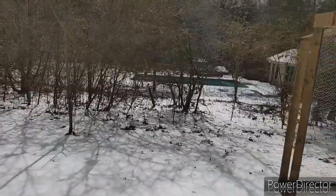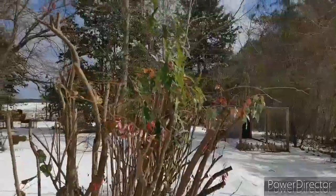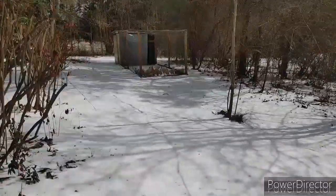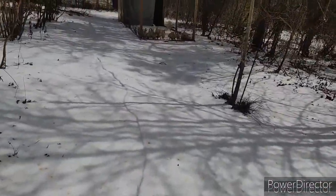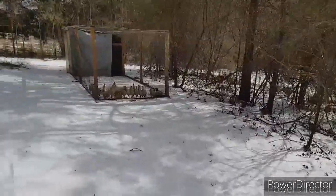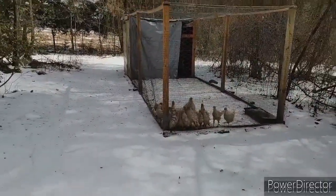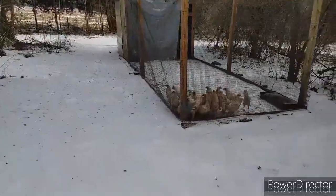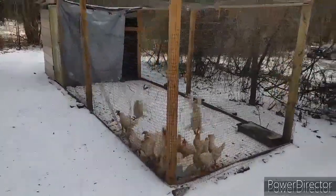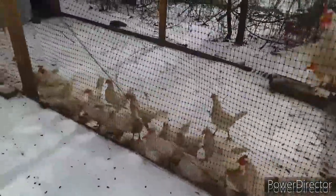If I don't slip and fall right there, it's a little bit of a hill. Look at this. Blueberries. They're still looking all right. Let's go check on our white leghorns down here. Woo! I'm slipping now. Bragging earlier about not slipping. They're all doing good, trying to fly around.